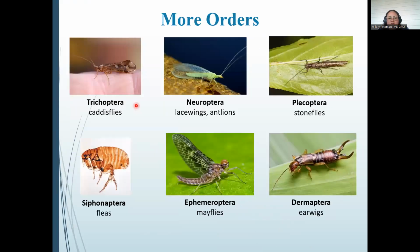And then here are just some other insect orders that we're not going to be getting into today. These include the caddisflies, order Trichoptera. Caddisflies are aquatic as young, and then as adults they fly. The lacewings and antlions, or the neuropterans, even though they look really delicate and dainty, are actually voracious predators, and the larval stage are really great generalist predators that, if you have a healthy farm or a healthy orchard, will be all over your leaves, eating different pests.